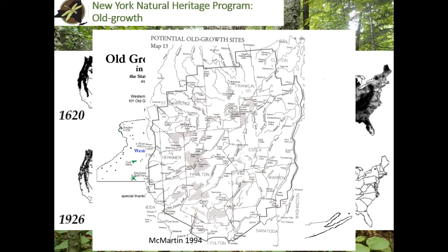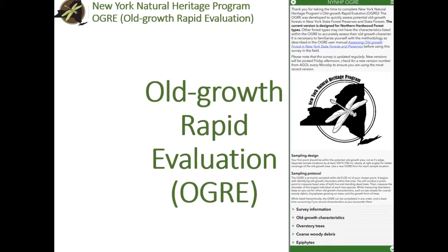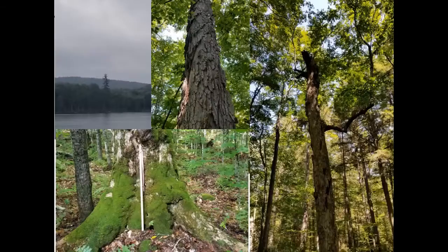So we decided that the OGRE was the best way to handle this, but not that ogre. The Old Growth Rapid Evaluation consists of three sections that can be readily collected in the field using the Esri Survey123 app on mobile devices. The characteristics that we look for include emergent trees, trees with a twisted trunk, emergent trees that have relatively straight trunks and very few upper branches, and trees with a buttressed stump.